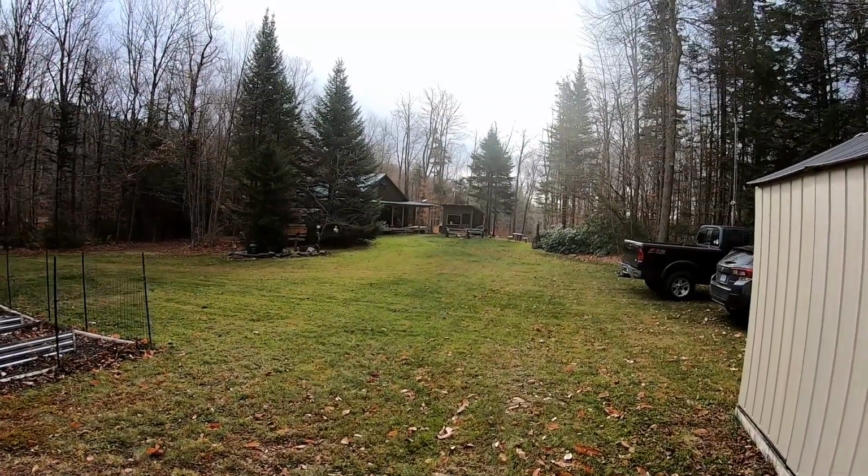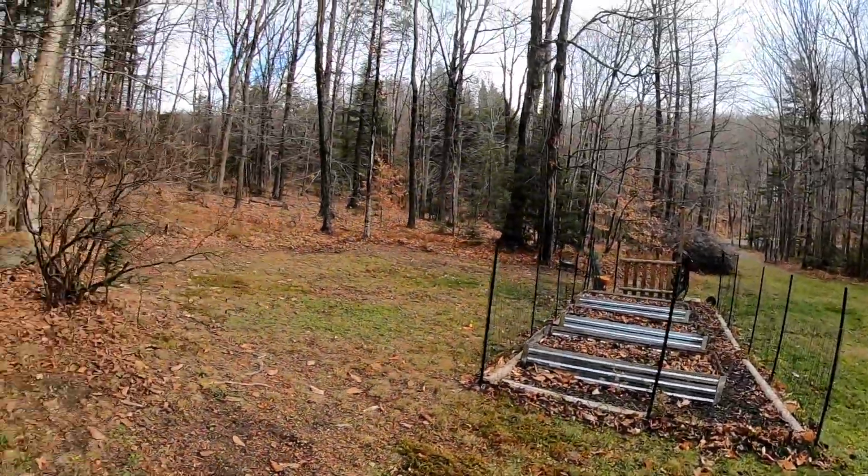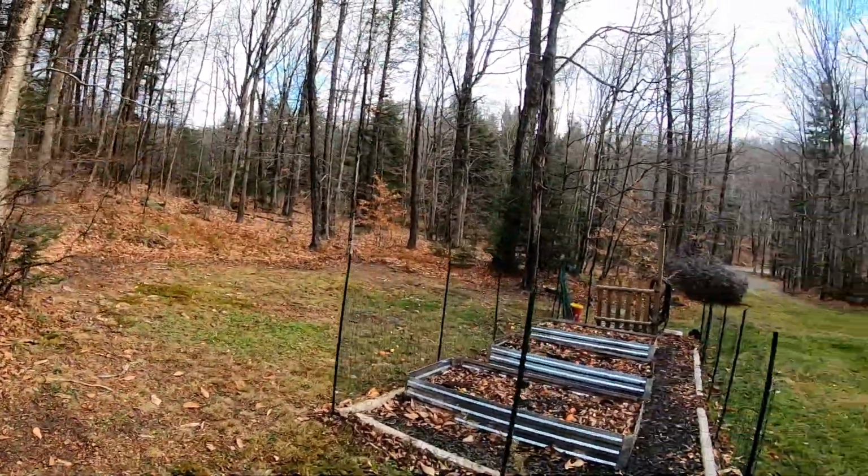There's Brittany sitting on the porch. She came up with us. She drove her own car. You can see right through the woods now.